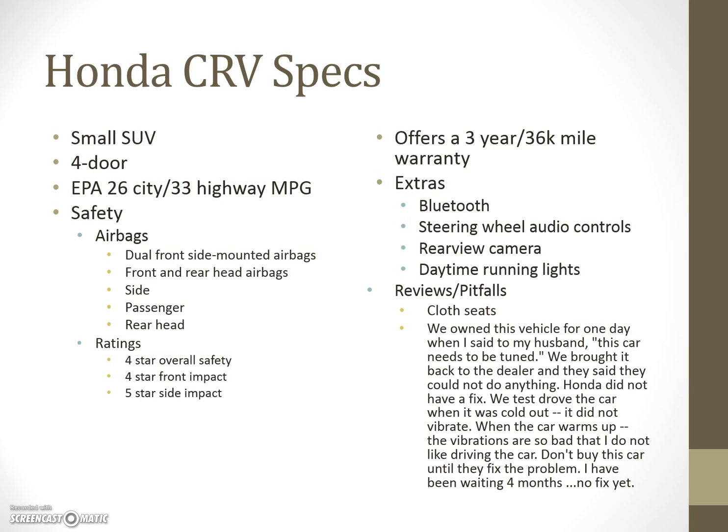In terms of extras, it's got Bluetooth, the audio controls, the rear view camera, and daytime running lights, again, cloth seats. And there was a little bit of a concern with some of the reviews. One owner said that when they bought the car, they felt like it needed to be tuned. And they test drove the car when it was cold. It didn't vibrate. When the car warms up, the vibrations are so bad that I do not like driving the car. So that's something to be concerned about. That doesn't sound very comfortable.